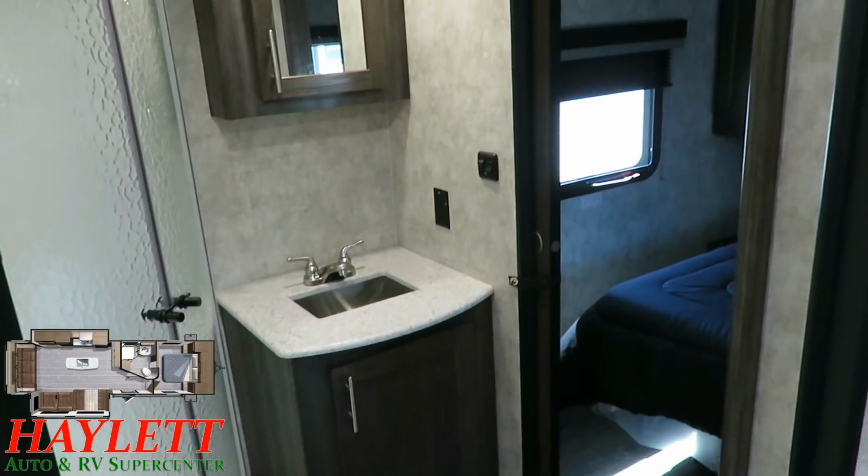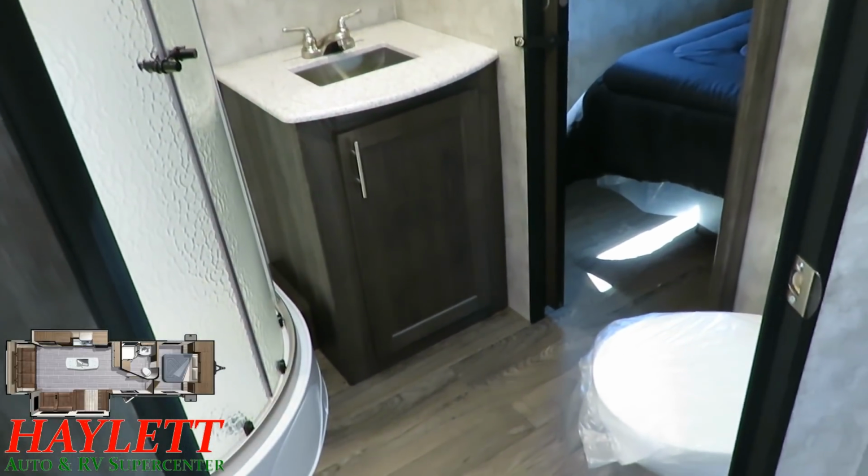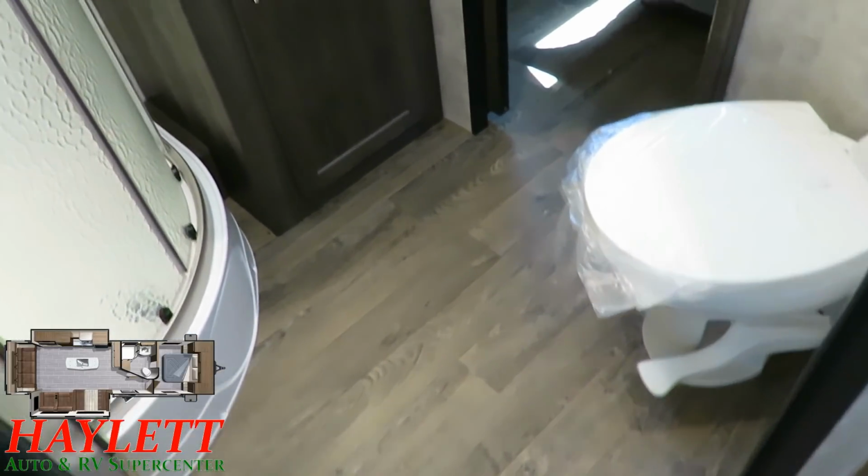So they're sisters, they're not clones. They do some very key things differently. What they do the same, though, is we've got a porcelain bowl foot flush stool, lots of leg room in the bathroom, so I can get around here no problem.